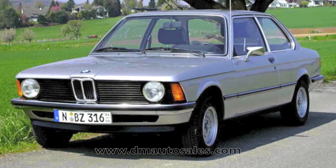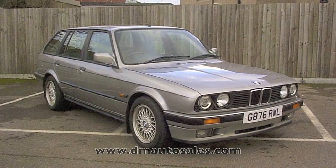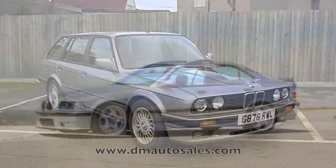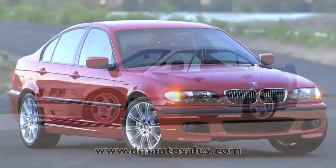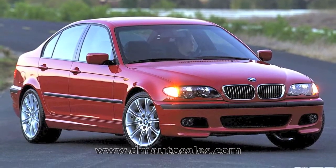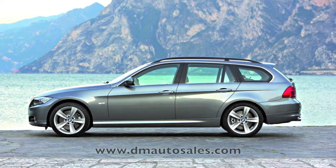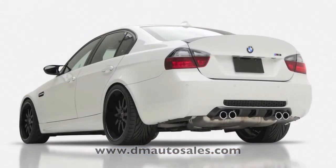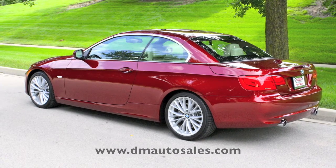Since its inception, the BMW 3 Series has been considered a benchmark of the sports luxury marketplace. Well celebrated by the global press, it's consistently remained the target for which its competitors have aimed. As their most successful model ever, BMW's 3 Series has grown into a range of models, from an all-wheel drive station wagon to the mighty M3. The car we have here is a 2011 BMW 335i convertible.